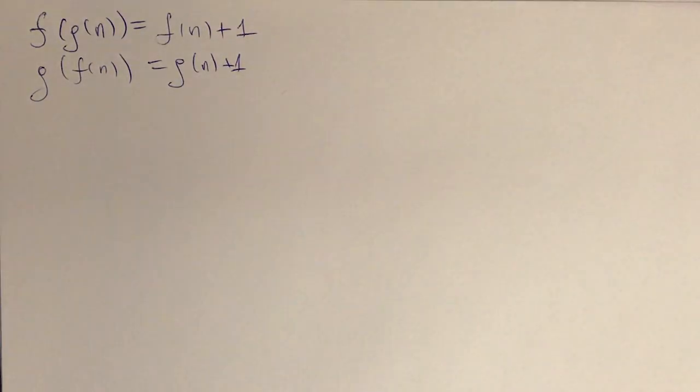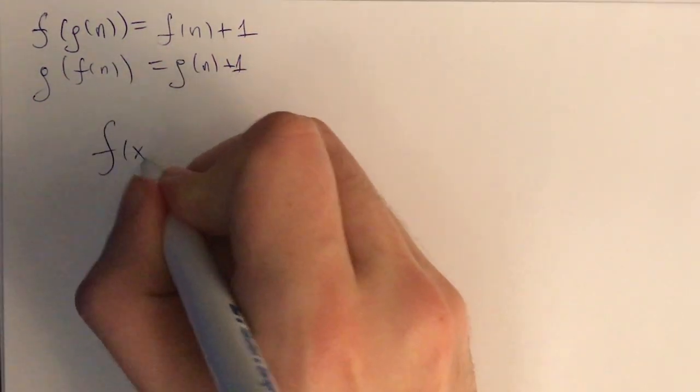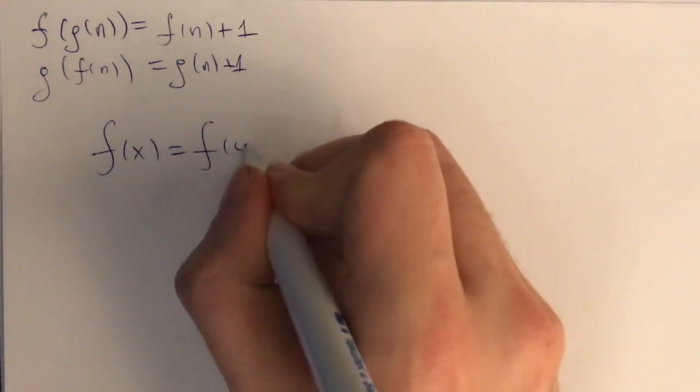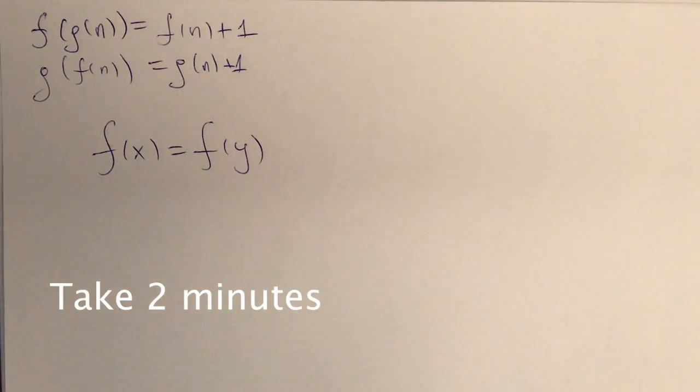What we first notice is that because f and g are symmetric, if we get something for f, we will probably get a similar or the same thing for g. So let's first look at what we can see. What happens if two f's are equal, if f of x is equal to f of y? Take 2 minutes to figure out what this means.